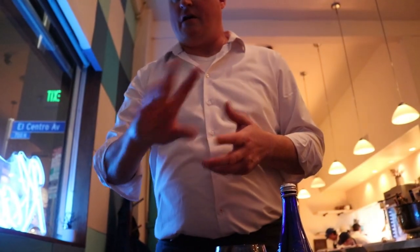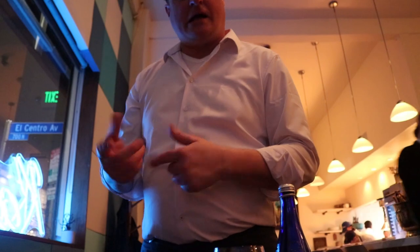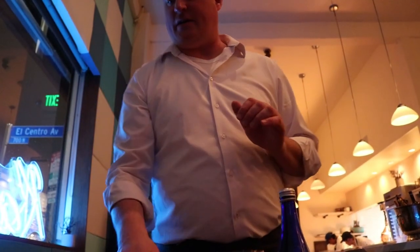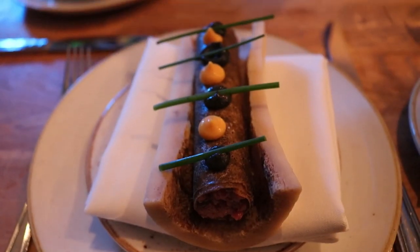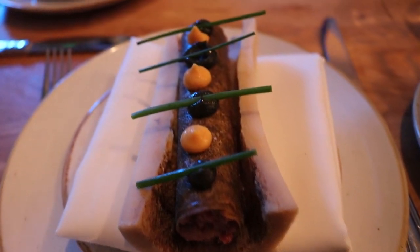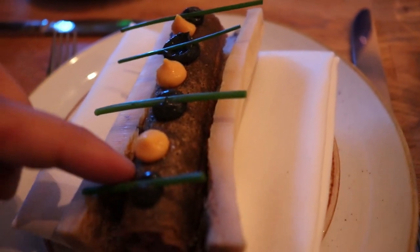Hanger steak beef tartare, tossed with the ash vinaigrette, wrapped with the Moroccan brick dough and rice cracker, and then egg yolk aioli, ash emulsion. Awesome, thank you. Do we share? There's two different ones? No. Is it because of the gluten or something? Yeah, because this is wrapped in a pastry.